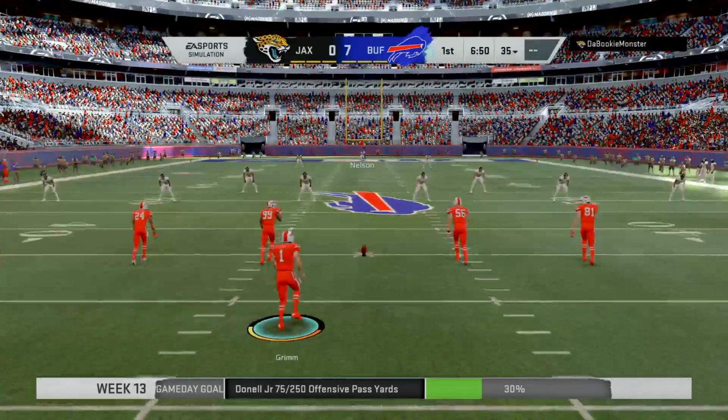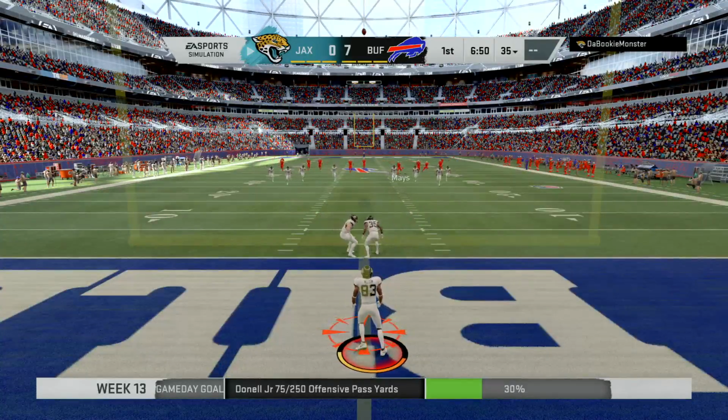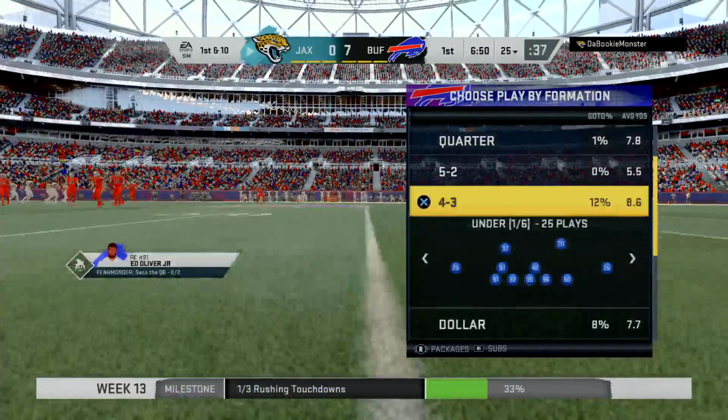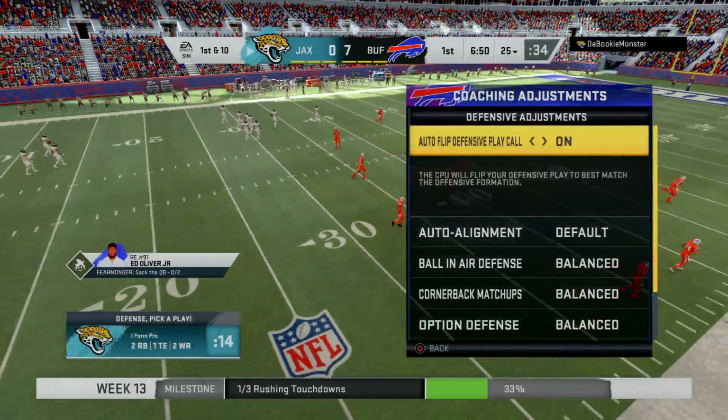Out is the kickoff unit as they run up and send this one away. And a fair catch signaled for and taken successfully. The Jaguars take over 1st and 10 at their own 25-yard line.